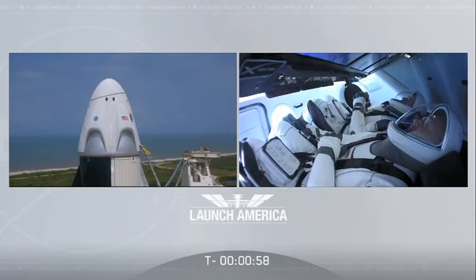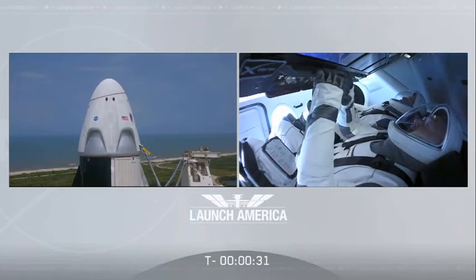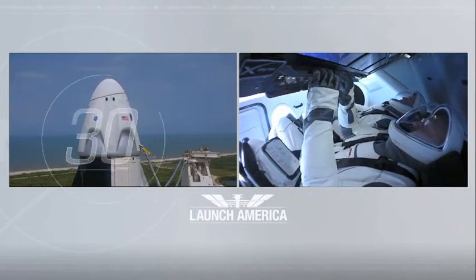Falcon 9 is in startup. Dragon is in countdown. FTS is armed for launch. Under a minute now, the FTS, the flight termination system, has been armed. Dragon, SpaceX, go for launch. SpaceX Dragon, we're go for launch. Let's light this candle. T-minus 30 seconds.